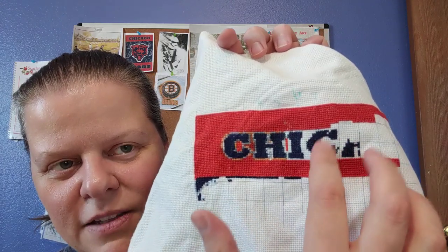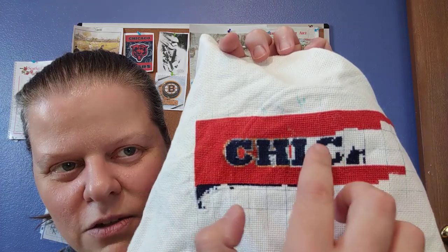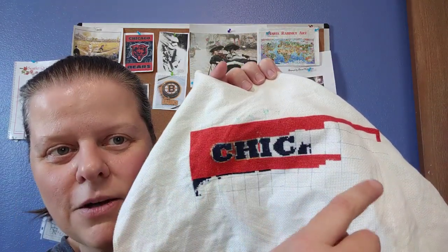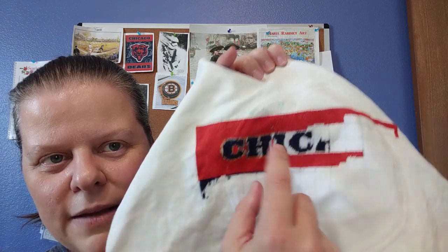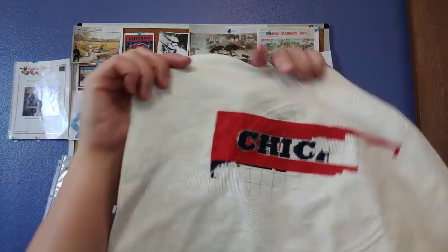I'll just keep going. So I got the C finished. I realized as I started on the A, as I was going back, I'm like, why does this look different? But that's what I kind of got working on. So I'm over halfway through the lettering, which is good. So I'm just going to continue to work on the A. And then at that point, I might go back and fill in all this little stuff right through here. Let's go, Bears.